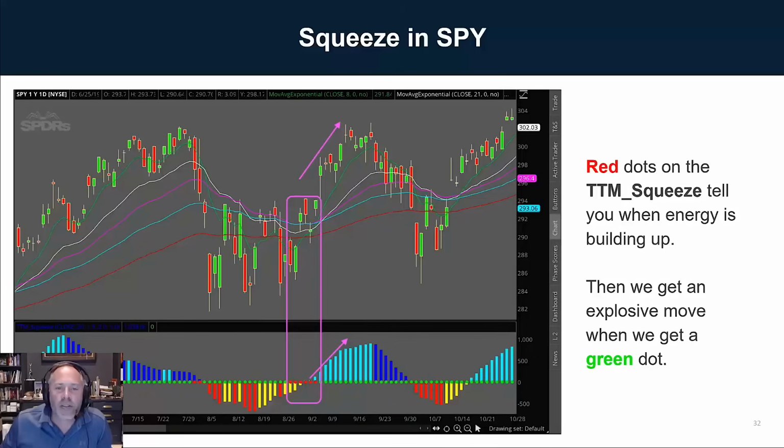But the idea with this is that the red dots are saying, hey, it's building up. And then when you see that first green dot after the red dots, that means the signal is live. I call it firing. This just fired long. And at the moment in time that it fires long, if the histogram is blue, i.e. above 0, basically you're going to look for 8 to 10 bars of upside movement. And if at that moment in time it was red, you're going to look for 8 to 10 bars of downside movement.